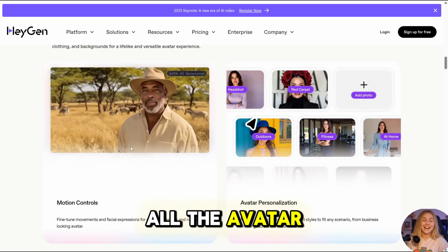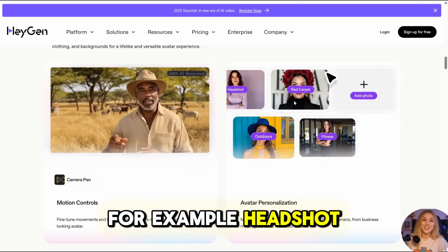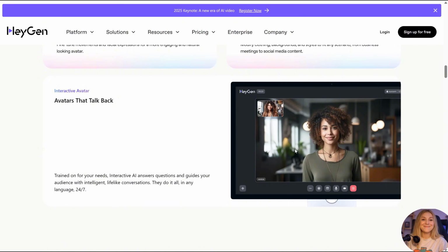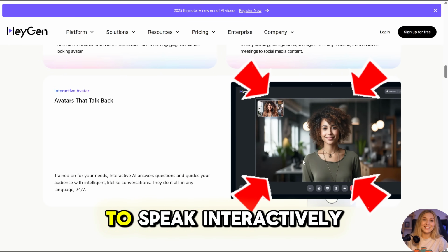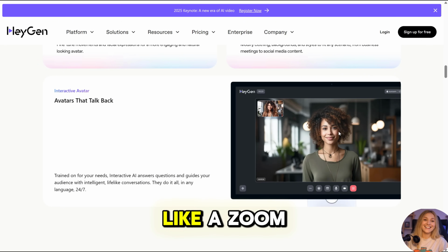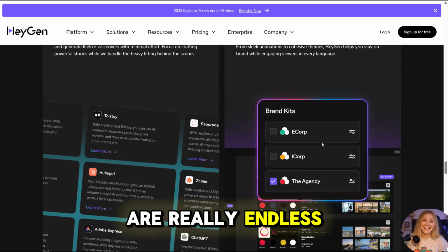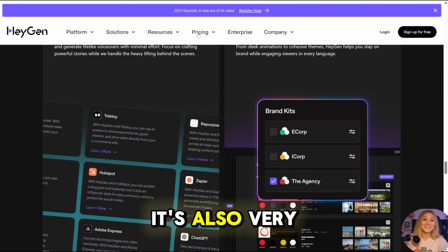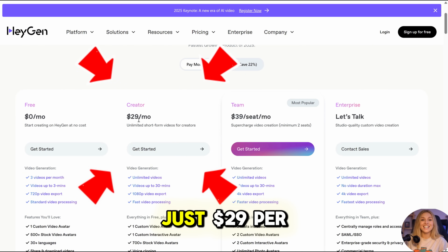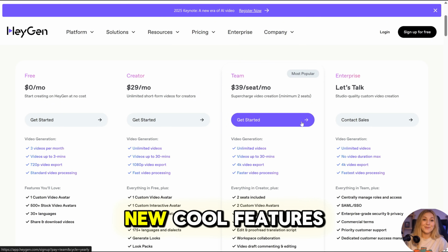You can do all the avatar personalization you want with motions control. You can set different scenes, for example, headshot, red carpet, outdoors, fitness, at home, near a computer, in the office, whatever you want. Then you can train your avatar to speak interactively in real time, any language during the online conversations, like a Zoom call with an AI person. Amazing stuff, guys. So the possibilities are really endless. The sky is the limit, and it's also very, very affordable. If you check the pricing, it gives you unlimited footage for just $29 per month. How cool is that? All right, let's open our account and I'll show you the new cool features.